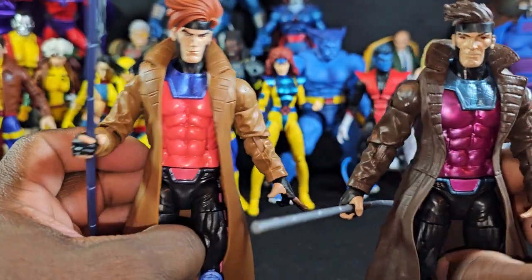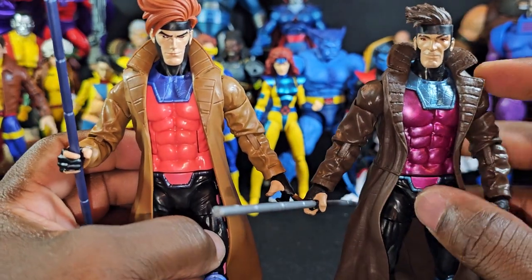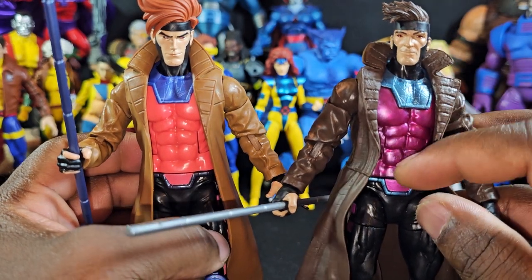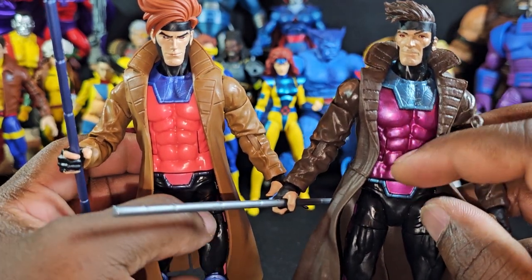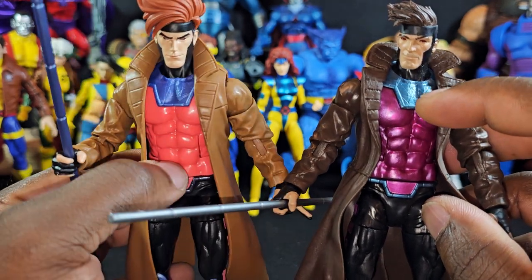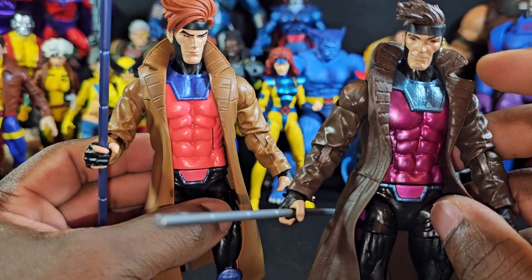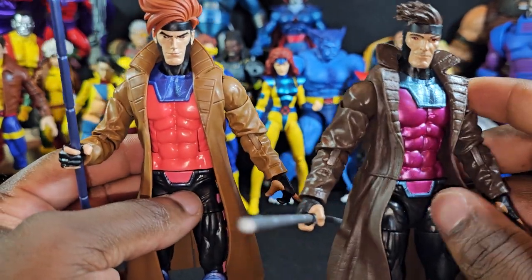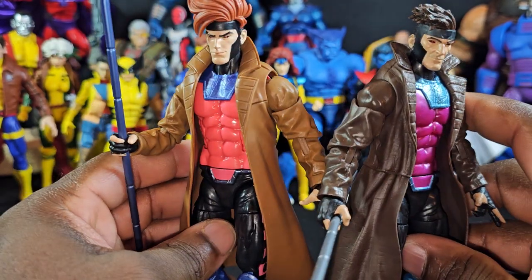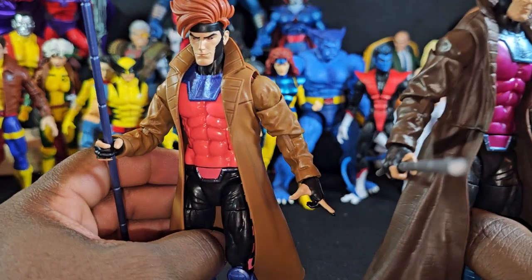And even though I prefer the other color, I don't like the marble effect that they have with this color. But overall, I still like this color a lot better. I think it flows with more of the black and this bubblegum pink. But overall, I think this one still looks a lot better than what we got. So this is just a newer version of Gambit here. So overall, this one right here, I do have to say is better than this one.